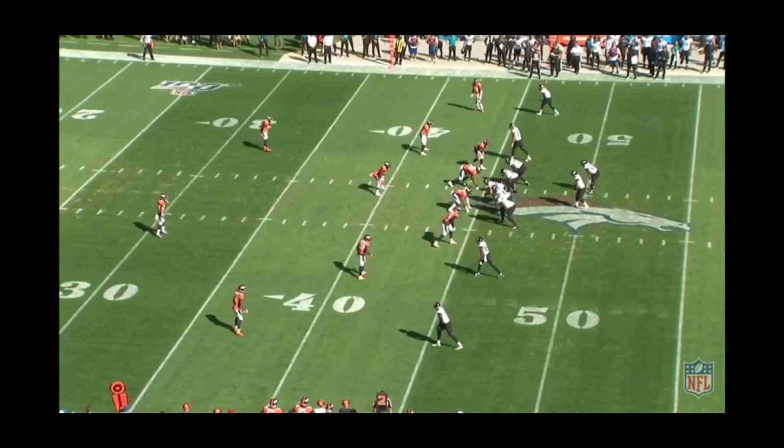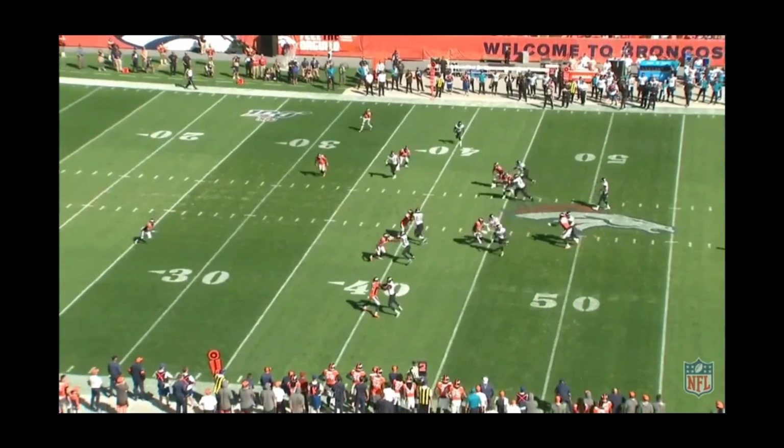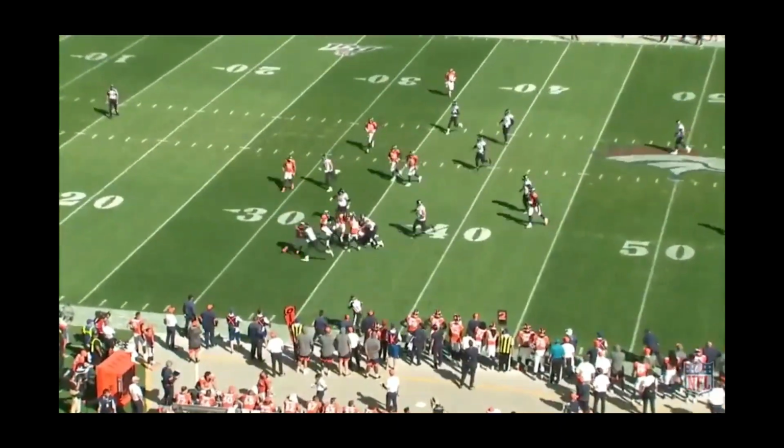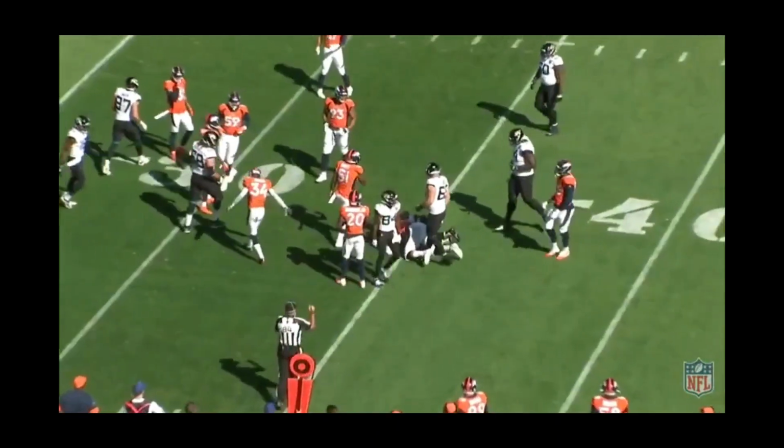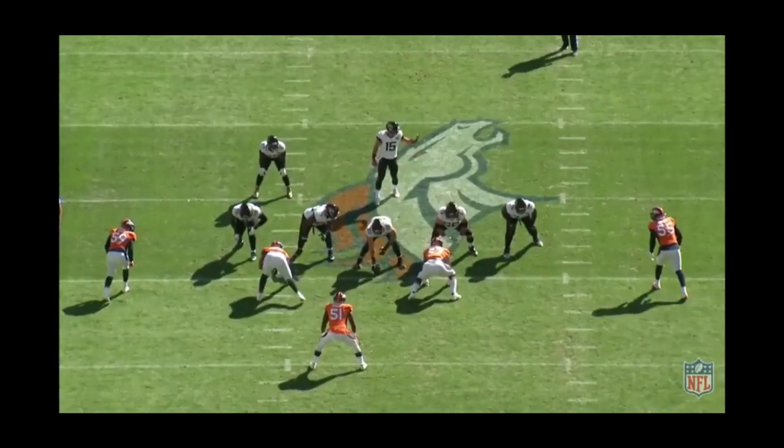What's going on, everybody? It's the Hook Cam doing another film breakdown. This time we're taking a look at the Jags running game, a little bit of Gardner Minshew, seeing how he does in the late stages of this thing, a couple of his scrambling touchdown throws. Hope you guys enjoy it.